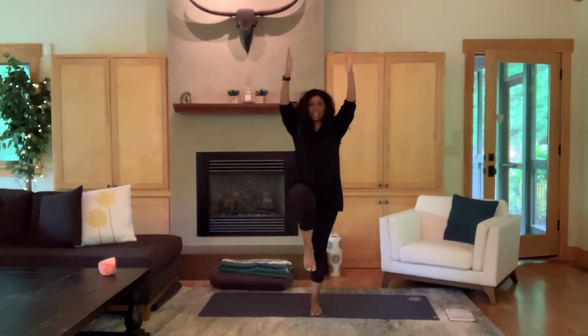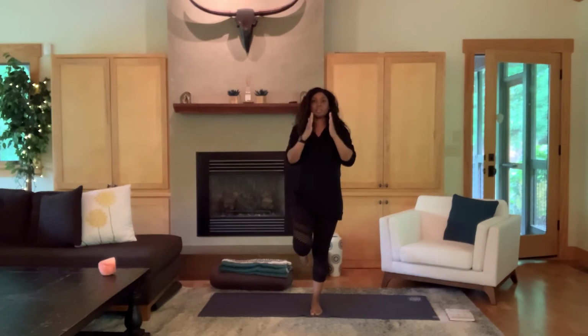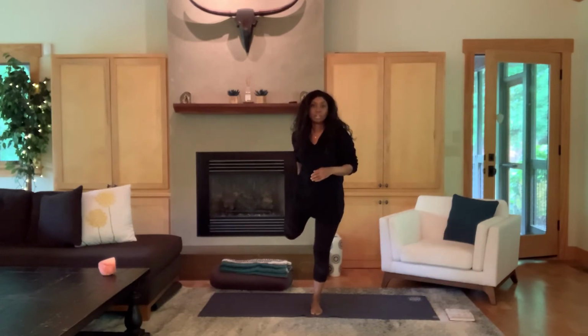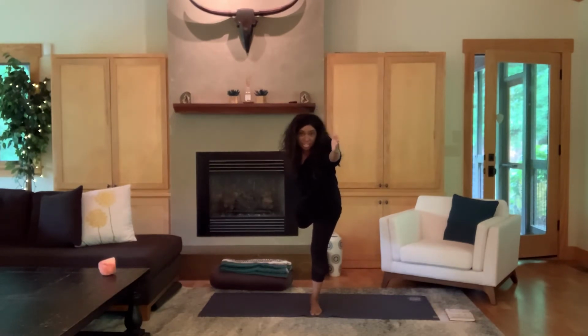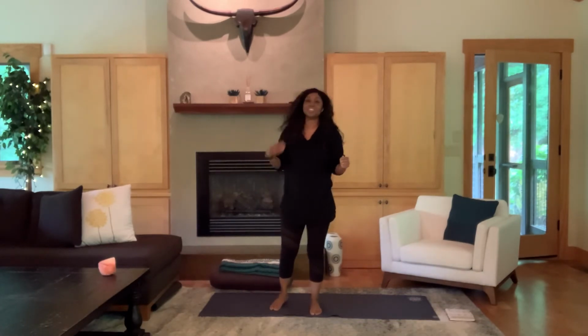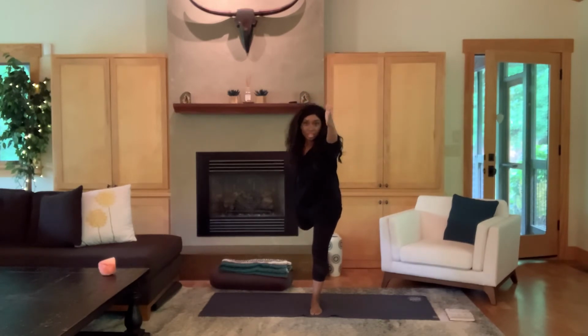Excellent. Now inhale up. That knee is up. And then begin to prep for dancer on the opposite side. Remember your alignment. Remember your shoulders broad across the front. Shoulder tips are forward. You're not twisting off to the side. That actually throws your balance off if you twist off to the side. So beautiful job. Hold, hold, hold.